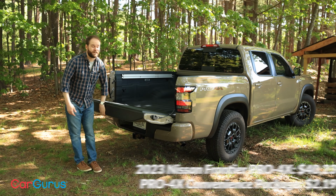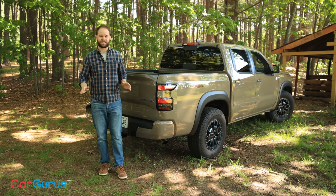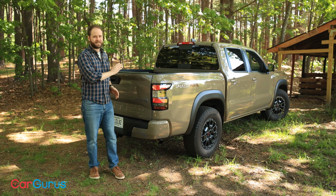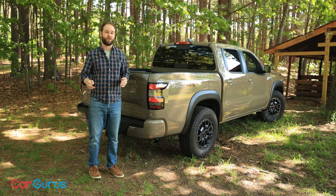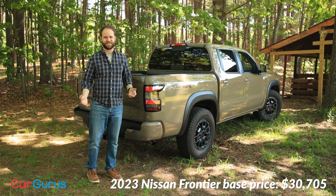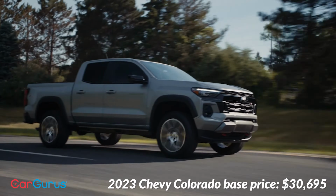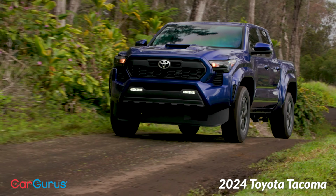And that, of course, does bring us to the price. Now, is it just me, or have pickup trucks gotten really expensive? Luckily, the Frontier does offer a bit of a reprieve from all that. Yes, it's missing some critical bits, instead offering them only as extra cost options or demanding that you pay for a more expensive trim level to get them, but the trade-off is a starting MSRP of only $29,370 or $30,705 after destination. The new 2023 Chevy Colorado costs about the same, but the new 2024 Ford Ranger costs almost $4,000 more. And I suspect the new 2024 Toyota Tacoma is going to cost more too.